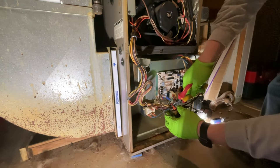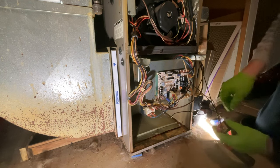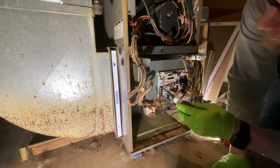Thermostat wires are on the bus. So I'm going to have to take all these off again.